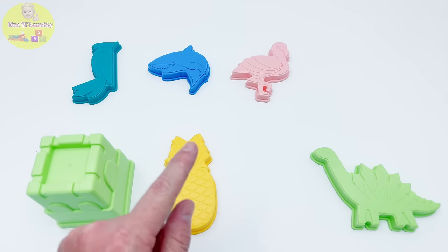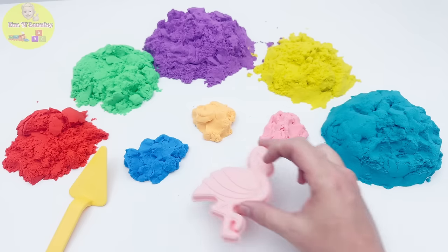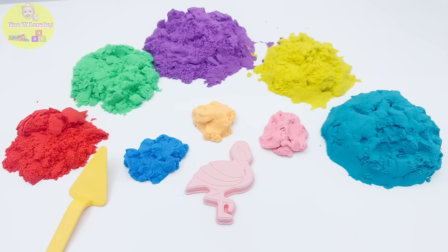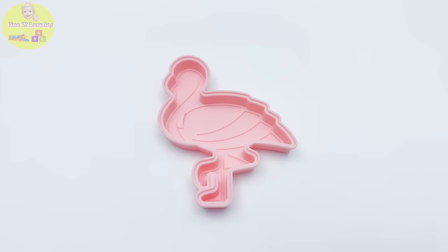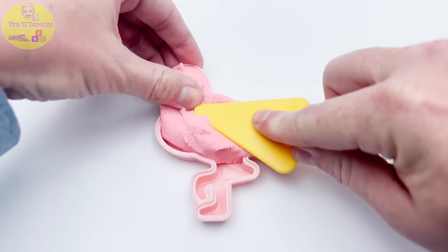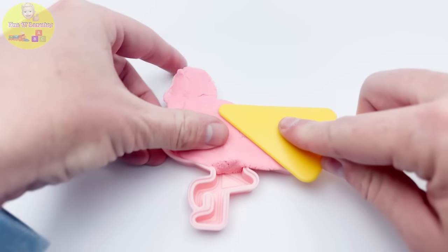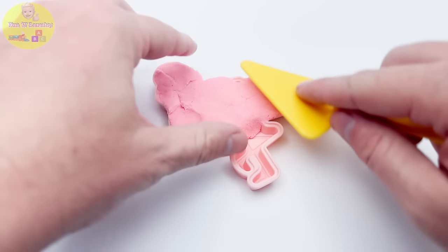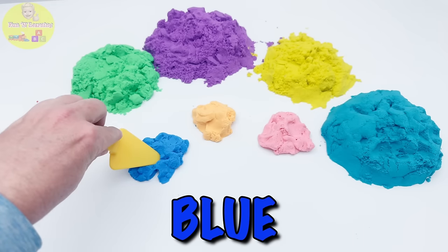What shape is calling to us next? How about the flamingo? It's a pretty pink. And of course, the best color for the flamingo is the pink sand. And maybe the blue sand for its legs. Pink. Blue.